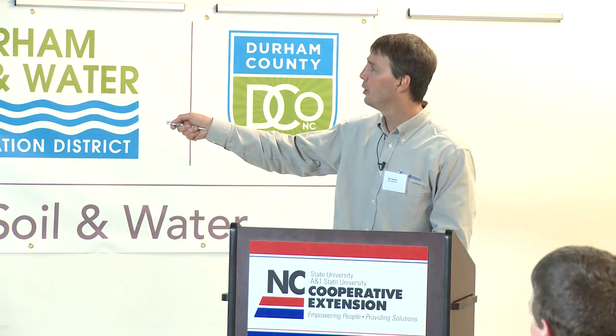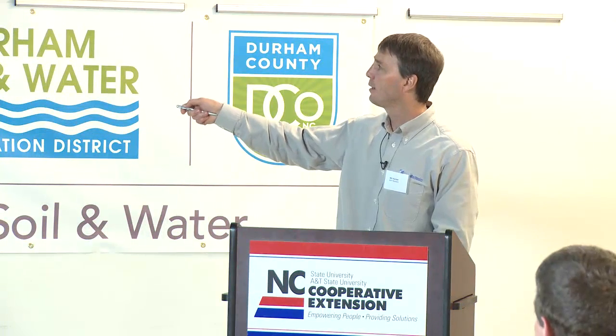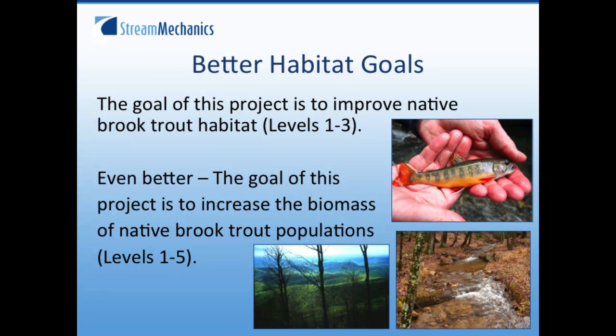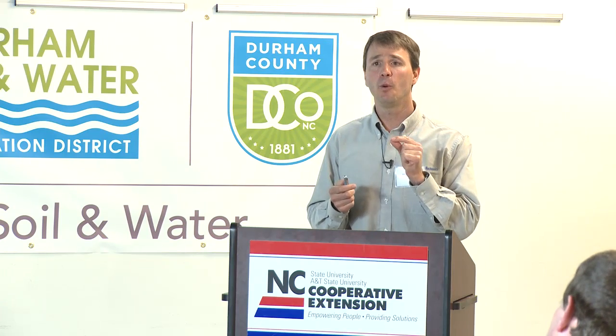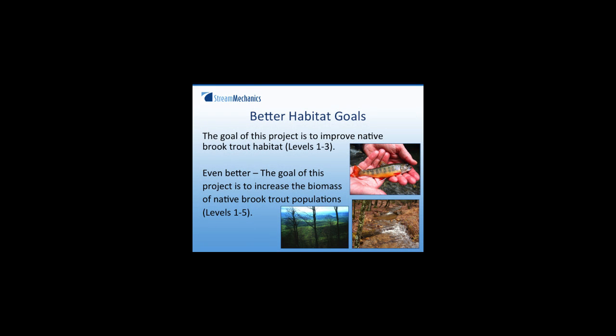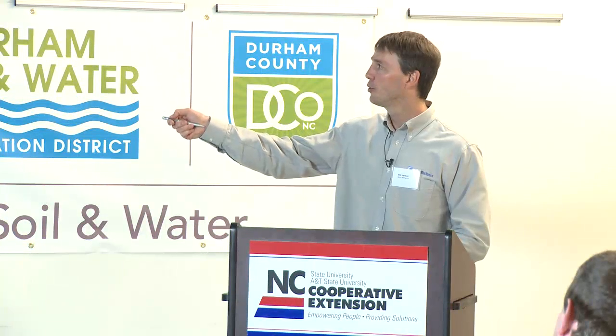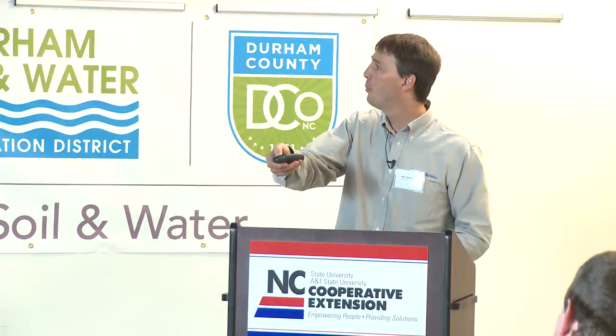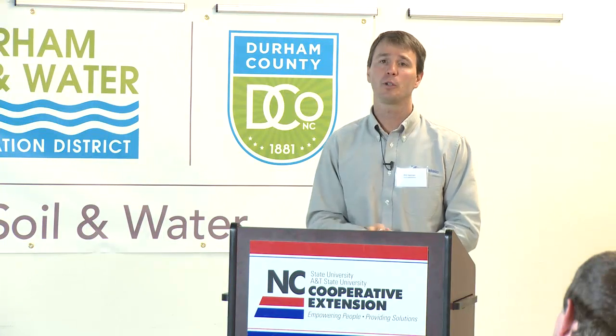So it would be level 3. And you could do that. You could go into a reach and put in the habitat that is appropriate for the native brook trout. And they may or may not come. I put "even better." I get beat up on this too. Maybe you could replace "better" with "more specific" or a level 5 example. I try not to be judgmental about whether a level 3 goal or a level 5 goal is bad or good, but the real point is they are different and they should have different expectations. So in this goal, you've said the goal of this project is to increase the biomass of native brook trout populations. Once you make that change from a habitat goal to a life histories goal, you went from a level 3 endpoint to a level 5 endpoint, and you better well know that your watershed will support that goal.